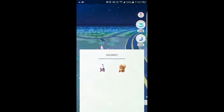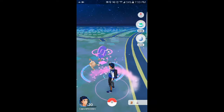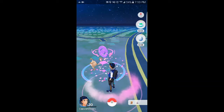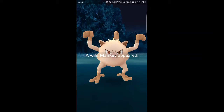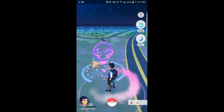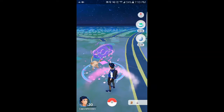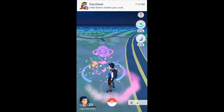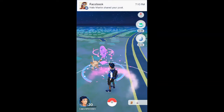Yo, Mankey, what up, fam? You ain't the Pokemon I want, though. What the hell? I'll check what your CP is, but if you're not higher than 500, now you're 60. What the heck? What is this BS? I don't care, Halo.